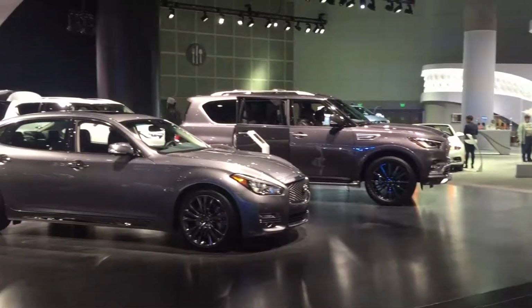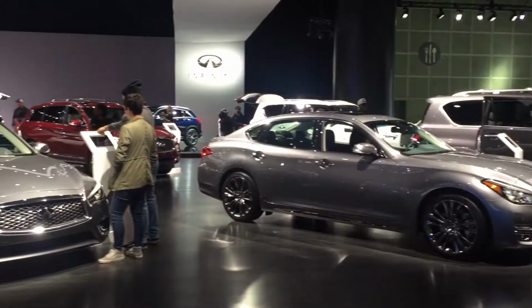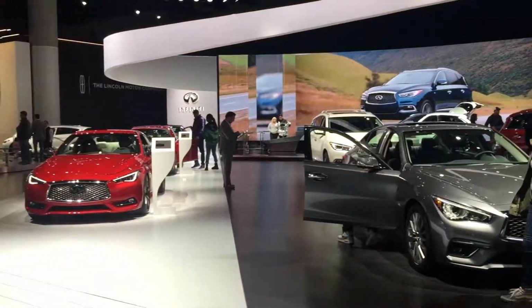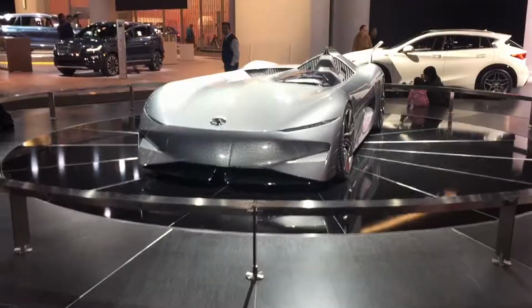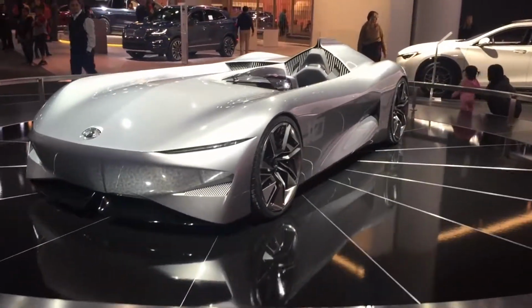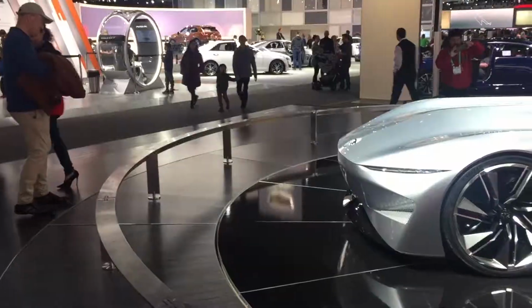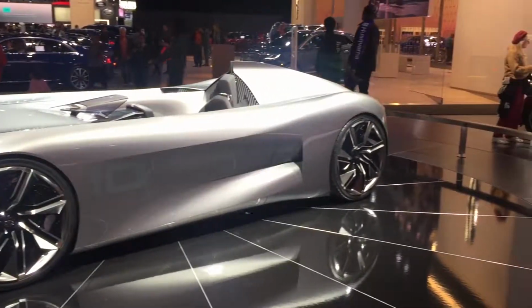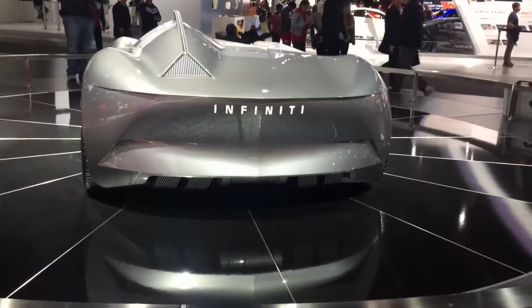Next was Infiniti, and again, not much change. Didn't see anything that really caught my eye, but Infinitis are beautiful. However, they did have a concept car on display, and that was really beautiful. I'm wondering who gets to drive this thing because I see a lot of bugs going into that person's teeth from this angle.